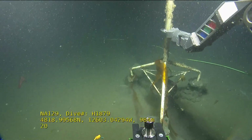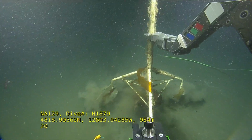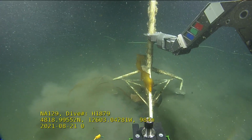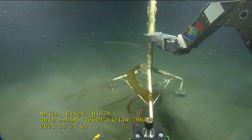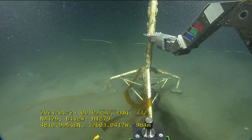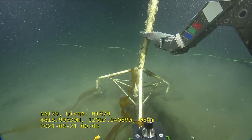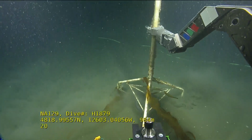There you go. There she goes. A little bit closer to the platform would be good. That is all the way heavy. Yeah, all the way heavy. And we even went in really light. How far in did you go? I just want like 3-4 meters tops. That's probably good. Releasing. That is probably good.